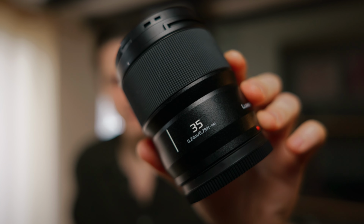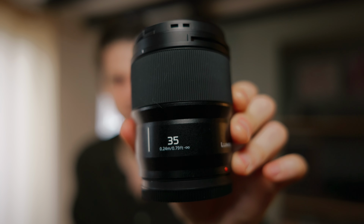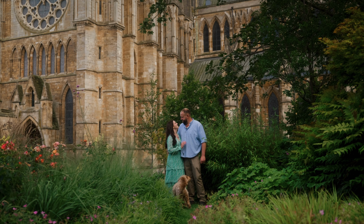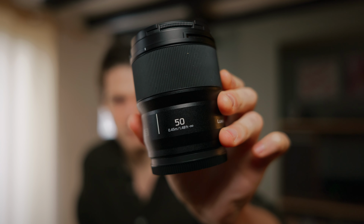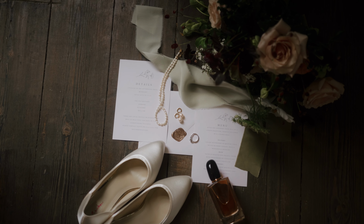The 35mm then, that is my go-to lens for most of the wedding day. I do really love the 35mm look. It's a very versatile lens, and one that I think a lot of filmmakers do tend to use when it comes to filming weddings for that exact reason. The 50mm then, I use the 50mm mainly for detail shots. So for example, flat lays, I like to use the 50mm for flat lays.